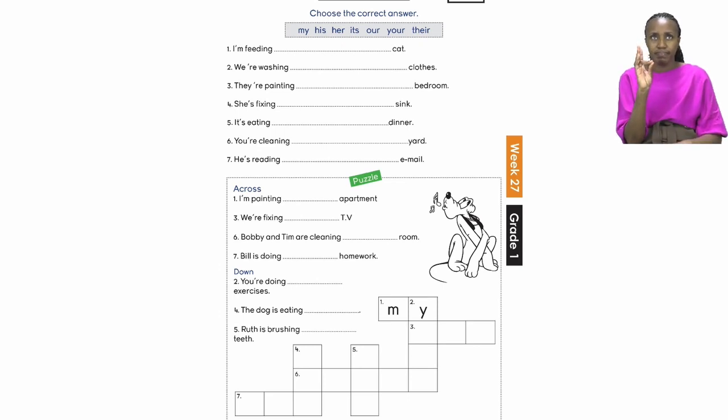Number 7 says, he's reading dash email. So that means that if it is a he, we are talking about a male character. And that means we use the word his. Let's now try and put his in the sentence. He's reading his email. Well done, it sounds correct. So we use his whenever we see he.